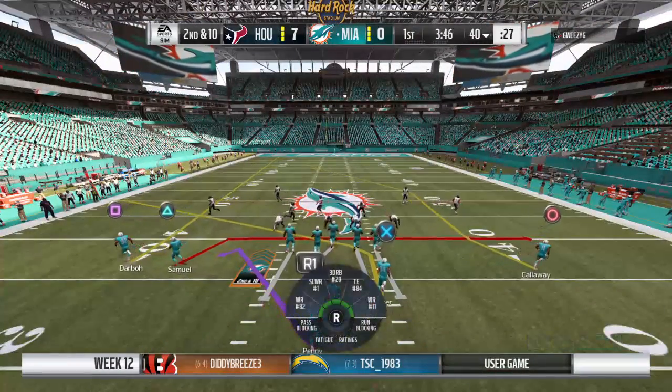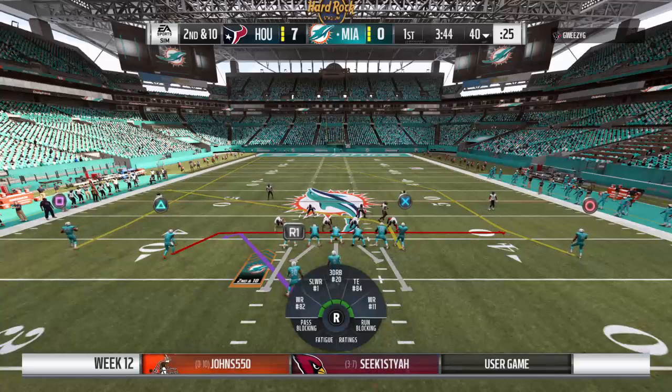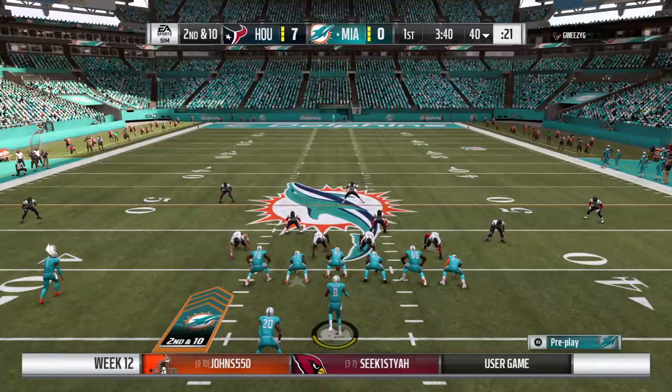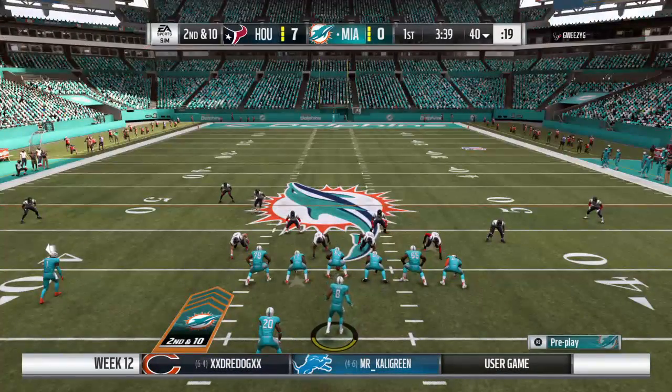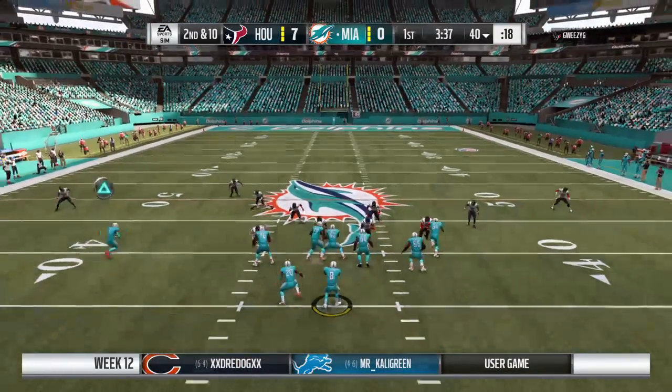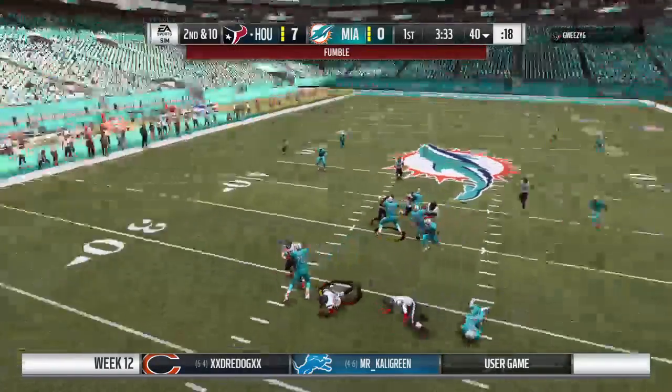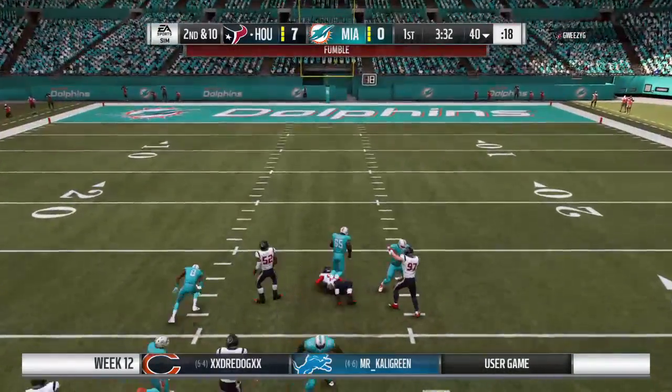Gun! Gun! Everyone's got four down. All right, here we go. 3-19! On 2nd down, here's Jackson. Nowhere to go here. He lost the football. And the Texans say they have it.